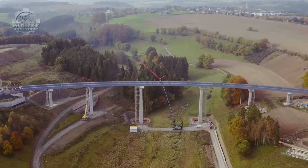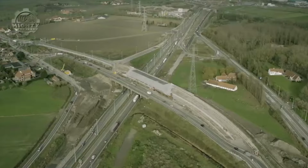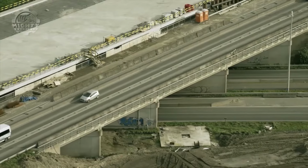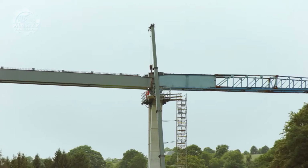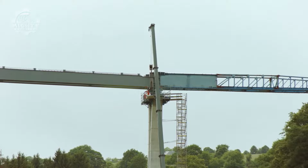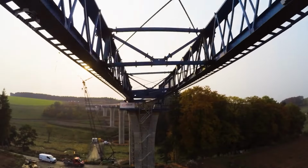Germany's Erbach Bridge spans the River Saale and is a cable-stayed structure. It was constructed to take the place of an outdated bridge that could not keep up with the growing traffic volume. The bridge's main span, which is 210 meters in length and weighs roughly 1,000 tons, was built by Jeandenault Group.